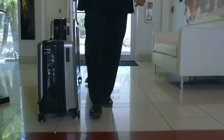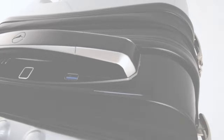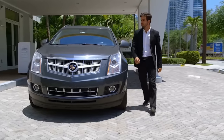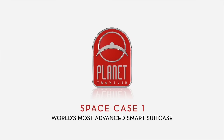On the outside, we engineered the regulation-sized carry-on and check-in cases using a lightweight, nearly indestructible polycarbonate shell. At Planet Traveler, we are so confident that Space Case 1 will become the leader in smart case technology, we are offering a 10-year, 24-hour repair warranty anywhere in the world. So your travels will always be easy, confident, and worry-free.